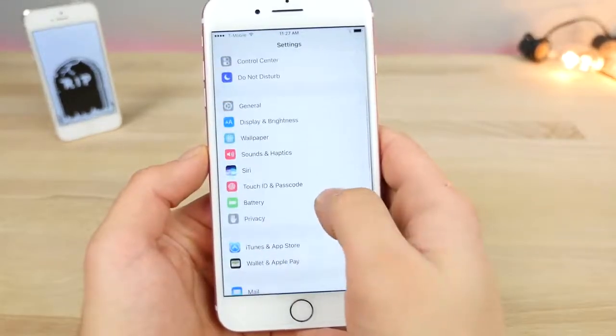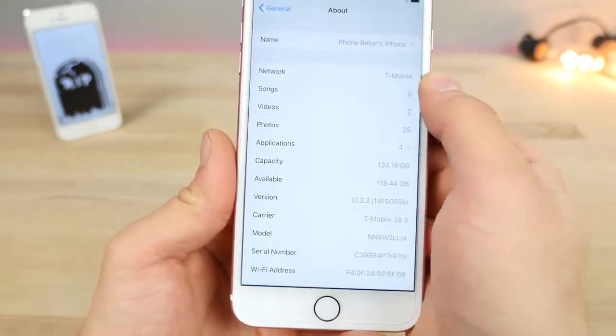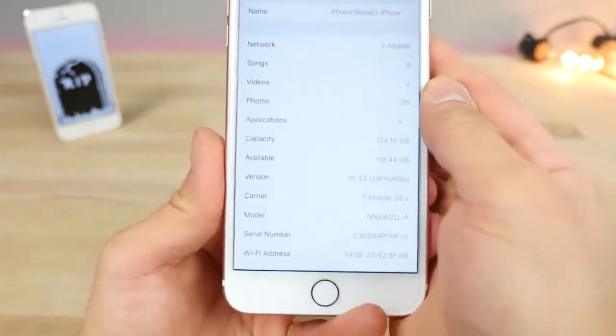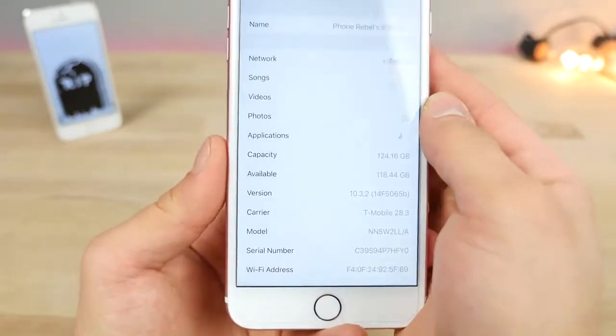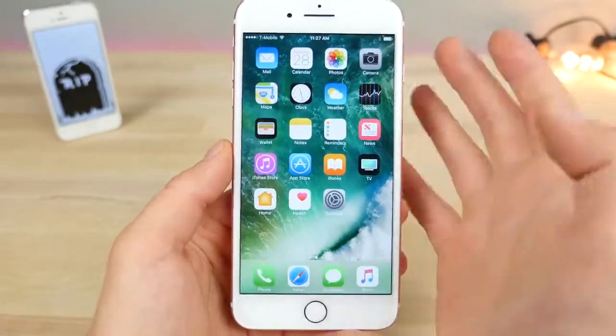Haven't really noticed any storage improvements or anything like that. This is the first post 10.3 update. It's very interesting that they skipped 10.3.1 altogether, so that's nowhere to be found. Now, I've been looking through it. There really isn't any features that stand out to me.